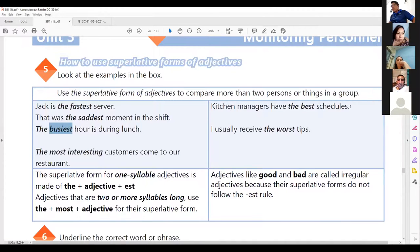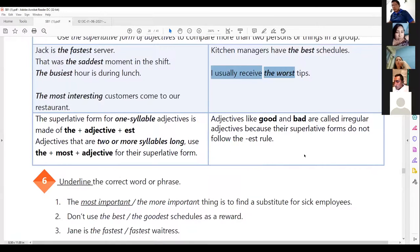I have a question for you. What is the subject in this sentence? Kitchen managers have the best schedules. What is the subject? Kitchen managers. Okay, good. Just keep your attention. I usually receive the worst tips.